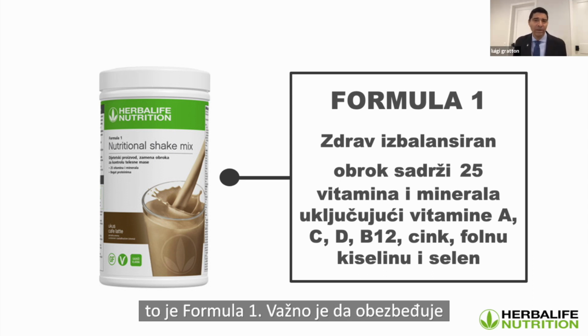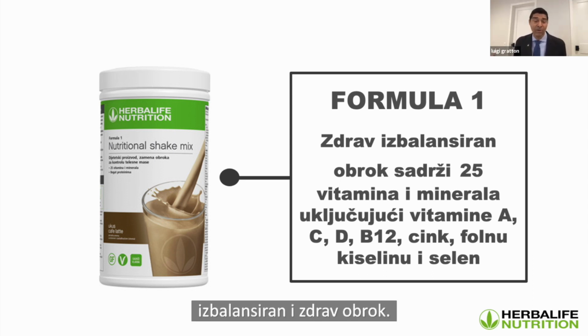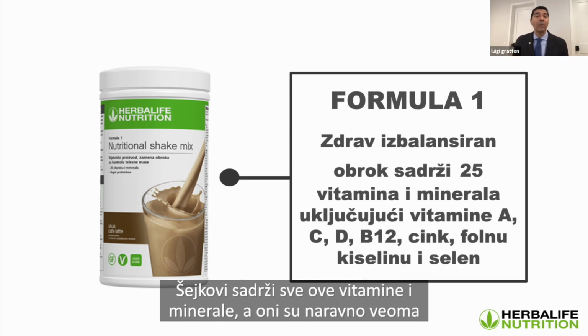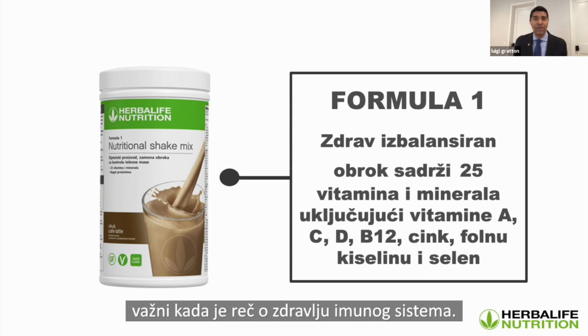The important thing is it comes down to a balanced, healthy meal. It contains 25 vitamins and minerals, and it has these really important vitamins and minerals that we like to talk about when we're talking about supporting the immune system. Vitamin A, C, D, B12, zinc, folate, and selenium. We've got them all in the shake. And these, of course, are very important in terms of association with healthy immune function.